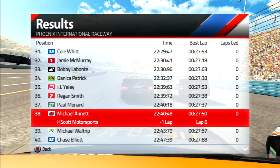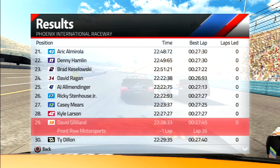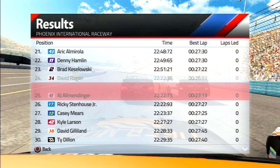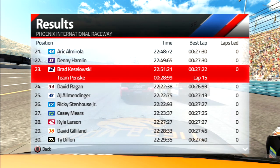How many cars finished on the lead lap? Looks like about, oh wow, okay, 23 cars finish on the lead lap. I'm not sure how common that is for Phoenix. I would think that would be in the teens in real life, but correct me if I'm wrong down in the comments below.